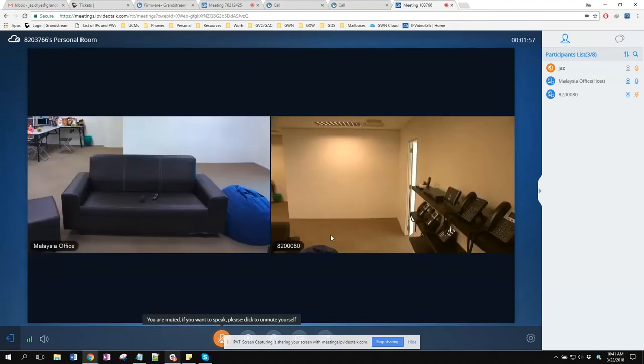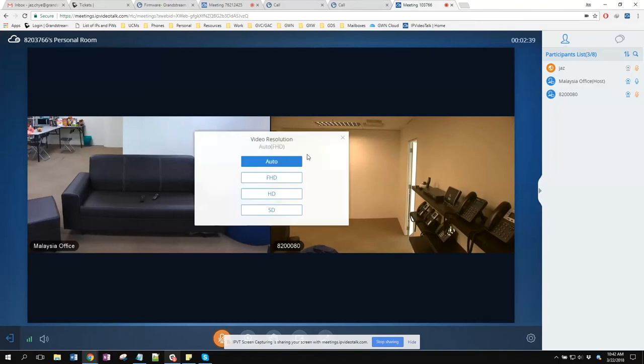All right, and there you go. You can see the screens from both GVCs. Because IP Video Talk doesn't show 4K currently, 4K can only be supported in SIP, but we are trying to work towards it for now. So you can see the left-hand side is the screen from GVC3210 and the right-hand side is the screen for GVC3200. And if you click on this button, you can see the network status, if there's any packet loss for your IP Video Talk. And you can change the video resolution based on your bandwidth.